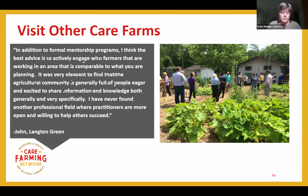And when you're doing research, you should include, if at all possible, an opportunity to visit other care farms and local farmers in your area, because there is so much to learn from others who have walked the path and learned some really hard-won wisdom. This quote I like, it's from John at Langton Green, and it summarizes what others echo, that there is this wealth of information available to you if you actively seek out advice from others. We'll get to some other bits of wisdom shared by care farmers later on.